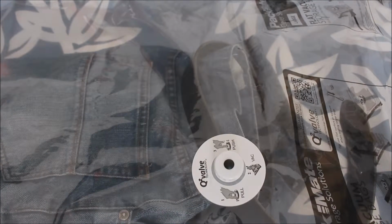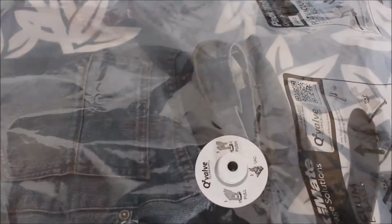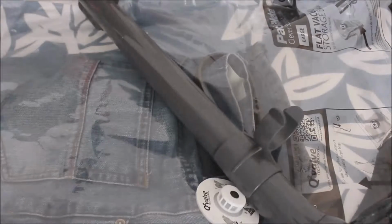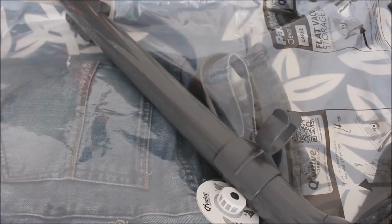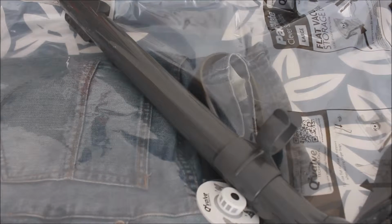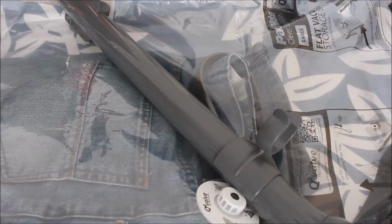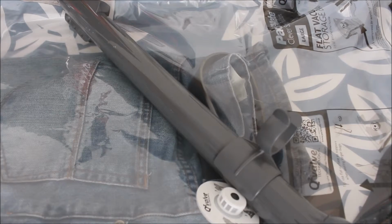Now I did actually bring a vacuum cleaner with me. You won't be able to see everything, but there's the tip. Will that actually fit on top like that? Yes, it will. Alright, I just need to do the one thing I haven't done, which is to plug this vacuum cleaner in. Wind it a little bit. Find my plug. There we are.